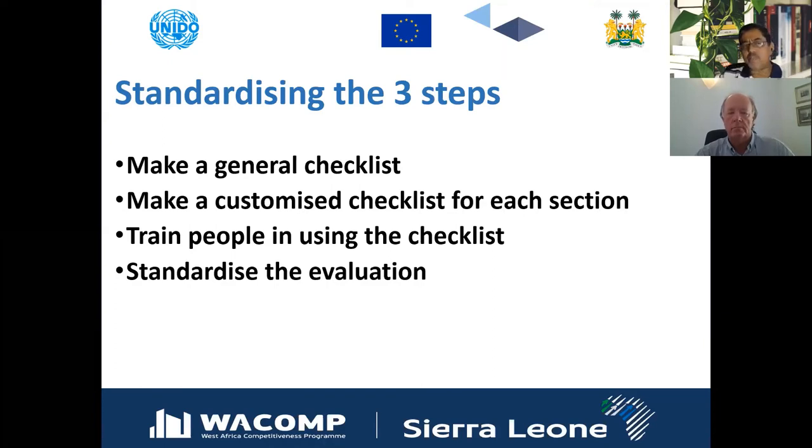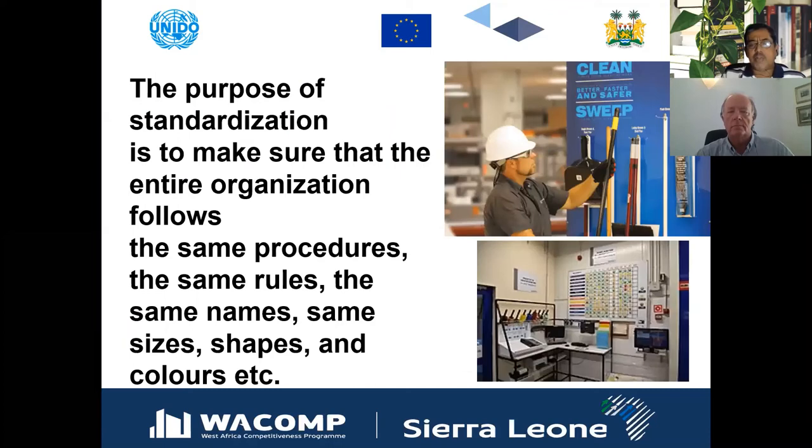And then you have to train the people how to develop these checklists, what is meant by each checking point, and how they have to check that point in that special area. Because if you do not train the people on what is meant by each point, then everybody will understand and perceive the meaning in a different way. So you have to train the people in fulfilling that checklist. The purpose of standardization is to make sure that the entire organization follows the same procedures, the same rules, the same names, and the same sizes, shapes, and colors. It will have a good impact on your organization when things are standardized.